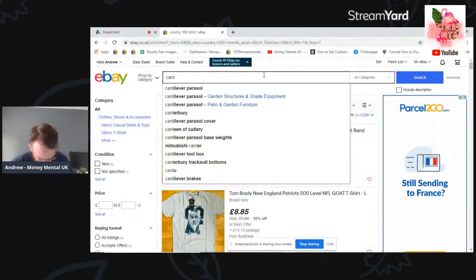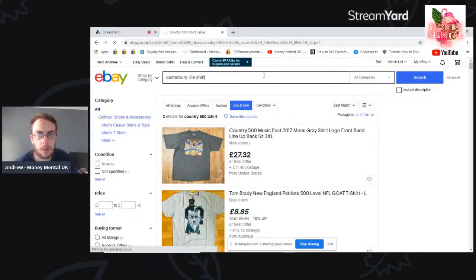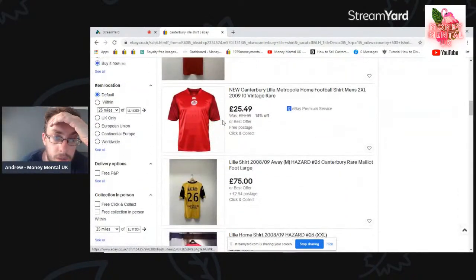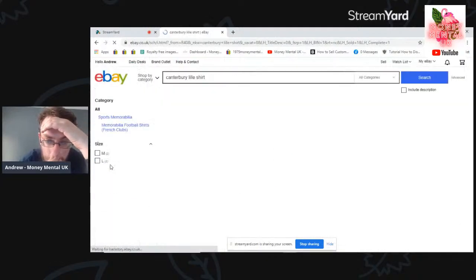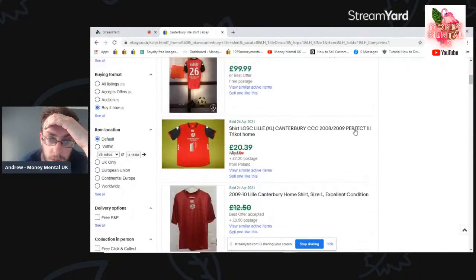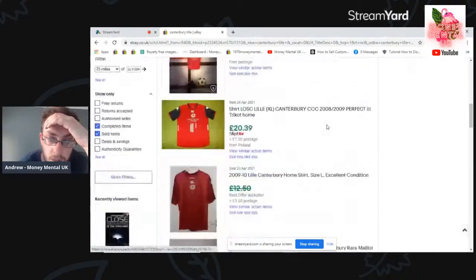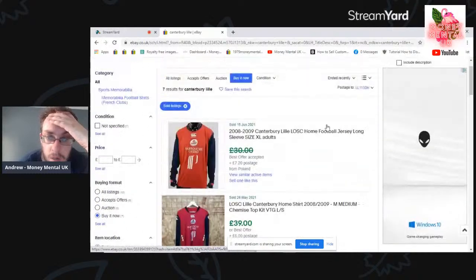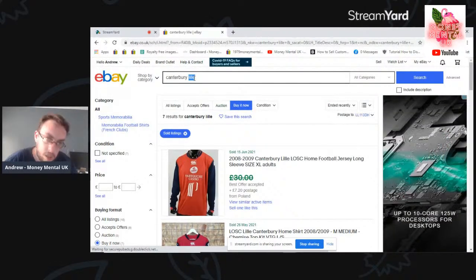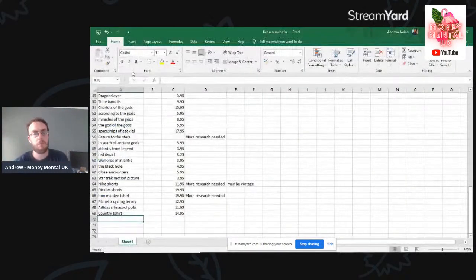If I could spell Canterbury. Yes, but not right. Lille shirt. Yeah. So he's got one listed for 12 odd quid, but they've done no research on that at all. Let's look on Sold. Nothing there. Just take out shirt. Nothing on Sold, so not sure on that one. Unless I spell it right. LILLE. Yeah, so we'll just say 15 quid on that, once I do some more research into it.